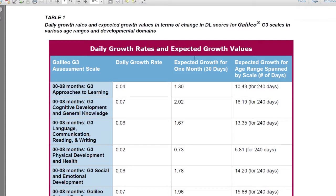But then what that daily growth rate allows us to do is actually expand it out into an expected growth value for any given time period. So here, just for illustration purposes, we've provided the expected growth for 1 month, or 30 days, as well as the expected growth for the entire age range spanned by the scale. So for 0 to 8 months, this represents 8 months of growth.